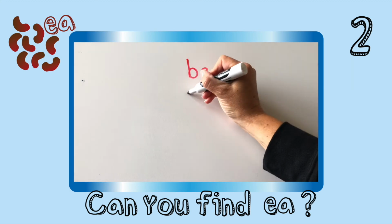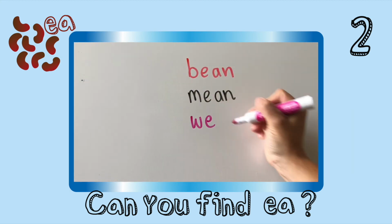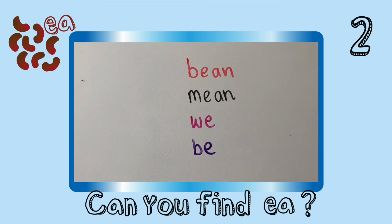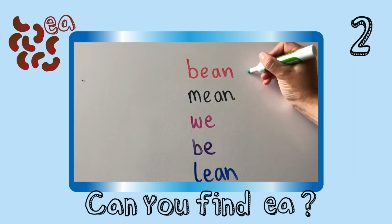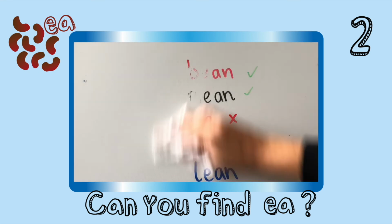Bean, mean, wee, bee, lean. Can you find the correct E sounds? Did you get them? One more time.